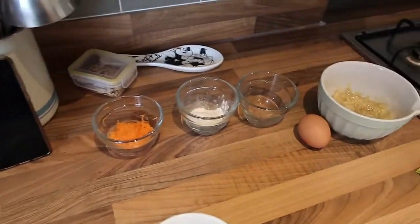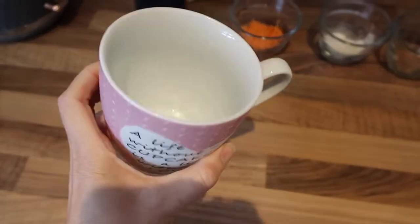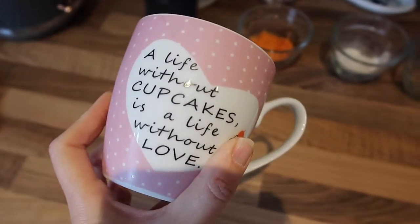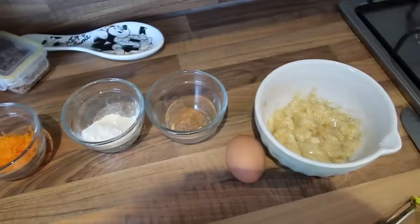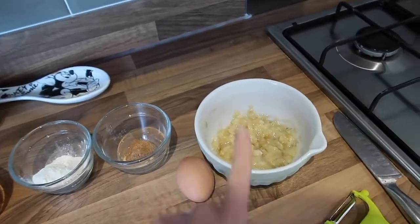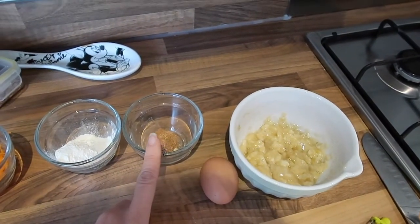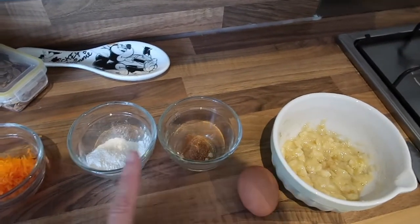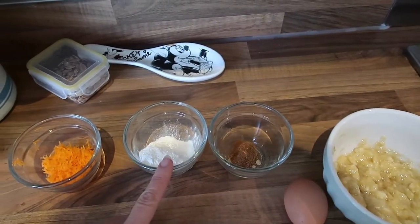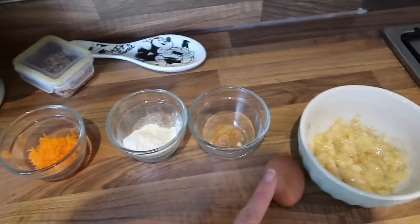So this is what we have for the mug cake. You need a mug, one that is microwavable. This is a very old one from Primark, and I'm going to use this one. For this recipe you need a mashed banana, a half teaspoon of cinnamon and a quarter teaspoon of mixed spice. I didn't have mixed spice, so I'll just put a bit of ginger and a bit of nutmeg in there. Then 2 tablespoons of self-raising flour, 20 grams of grated carrot and an egg.